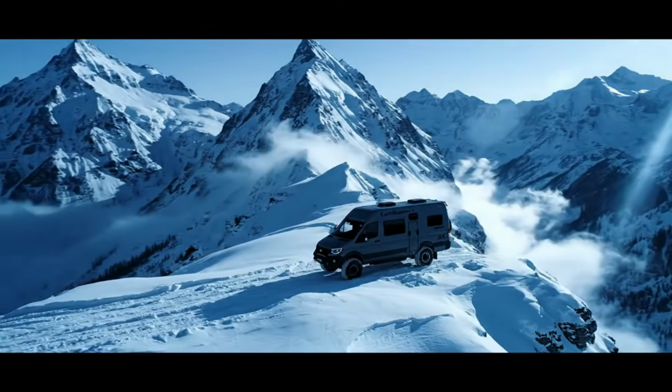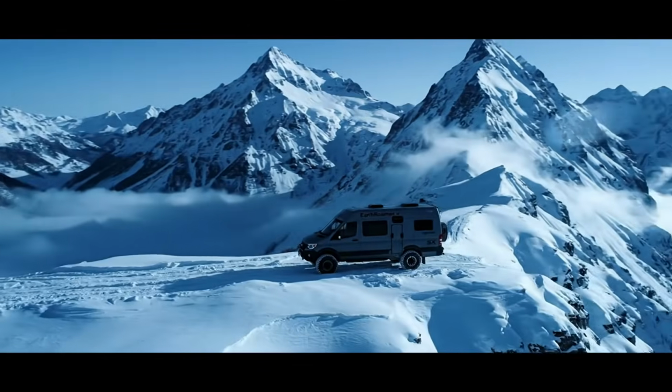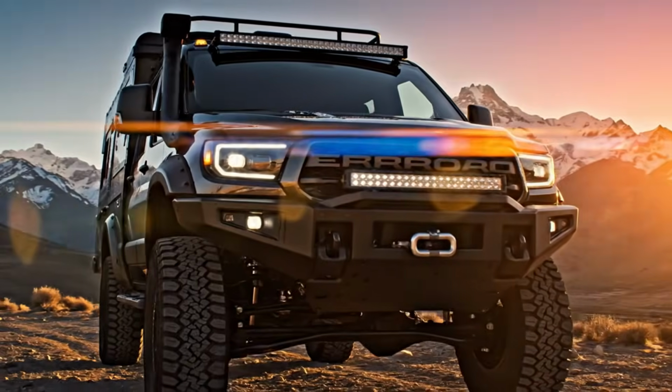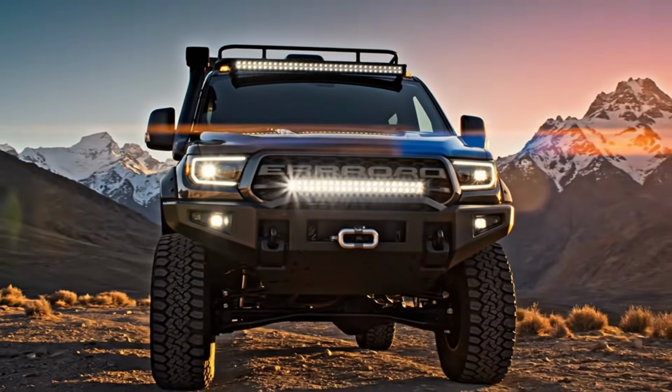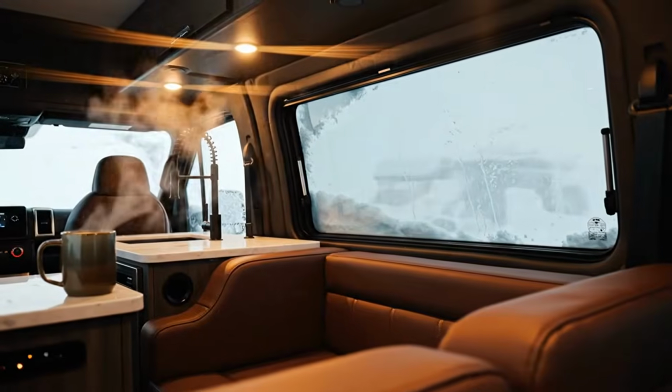How insane is this moment right now? We're surrounded by towering, snow-covered peaks deep in the heart of the Rocky Mountains. The air is razor sharp, the sun is dropping fast, and parked behind me is a machine that costs more than most luxury homes in America.